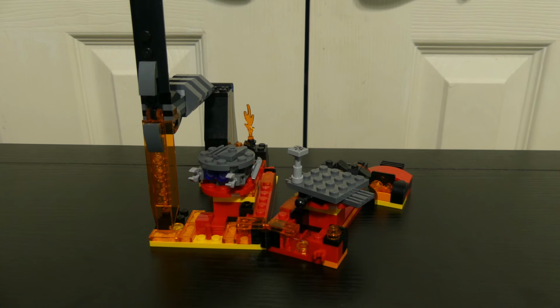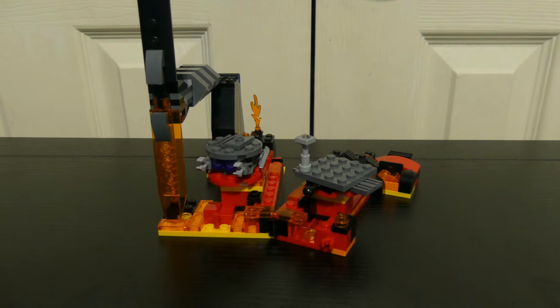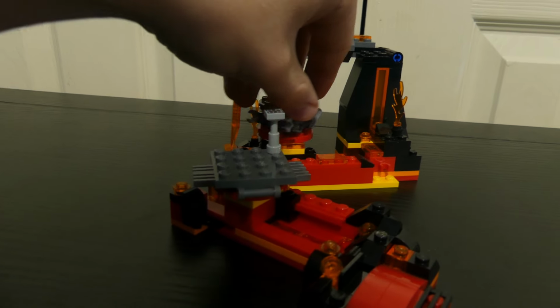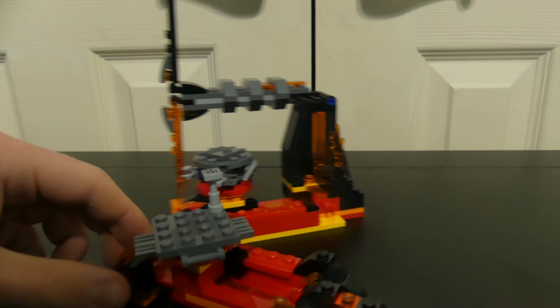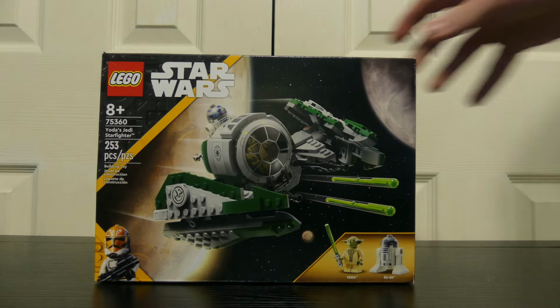And the actual set is whatever. I mean, it's just a play set. It's not really one made for display. It just has random things that move and it's kind of cool, I guess. You can kind of have it longer like as a square, and then a bunch of things move, but that's really it. And then after that, I bought Yoda's Jedi Starfighter.